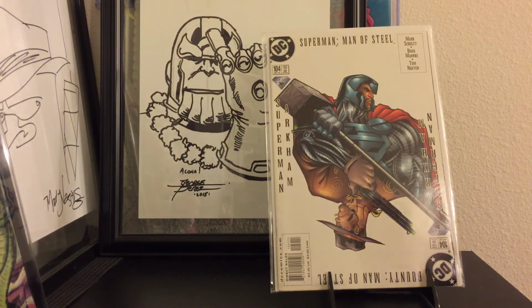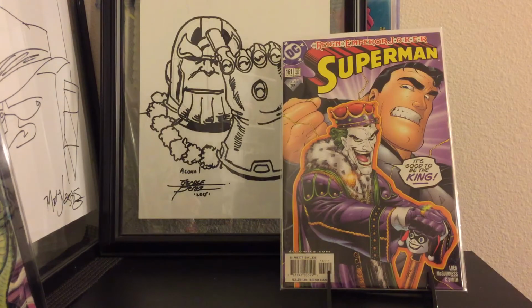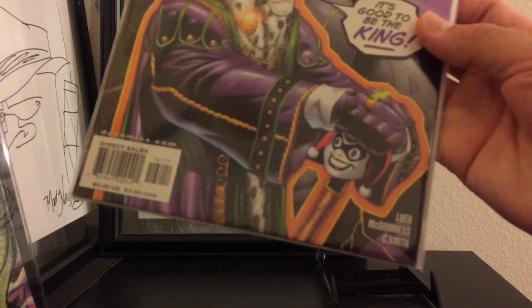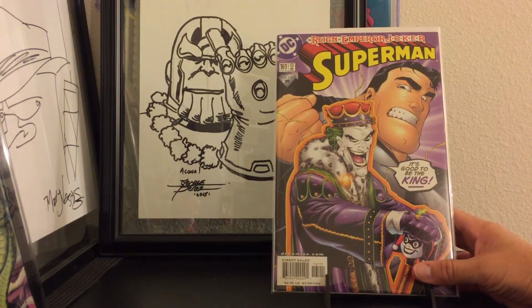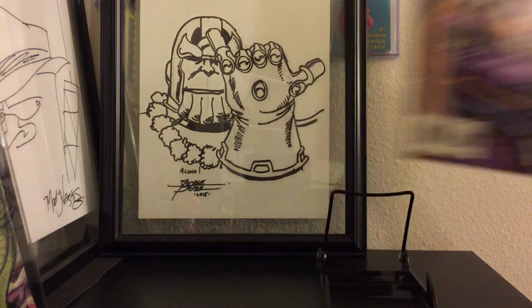I also picked up this one, Superman Man of Steel, number 104. And again, anything with a Joker on, we pretty much just picked it up. So Superman 161. And really cool, has Harley Quinn right there on the bottom. So I thought that was really cool. I thought that was an extra bonus for myself. So you got Joker and Harley Quinn, and sick cover and stuff.